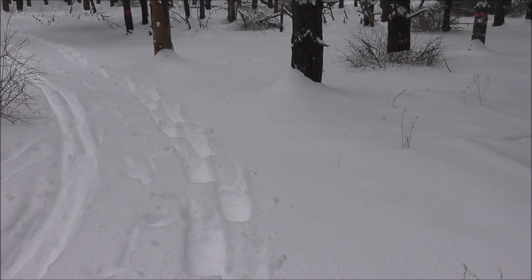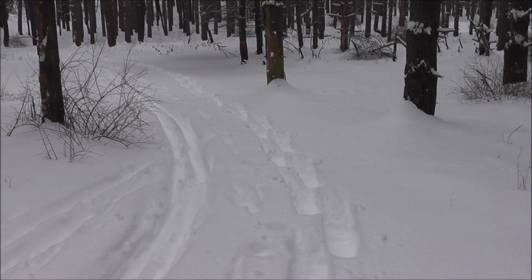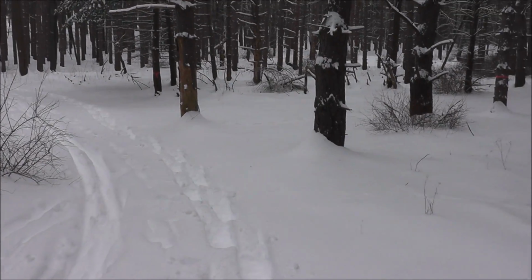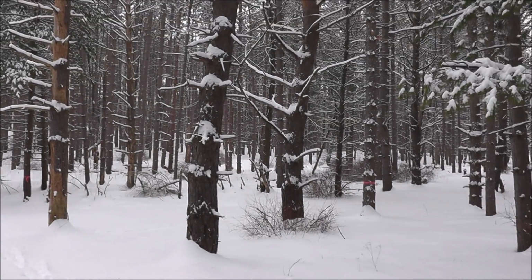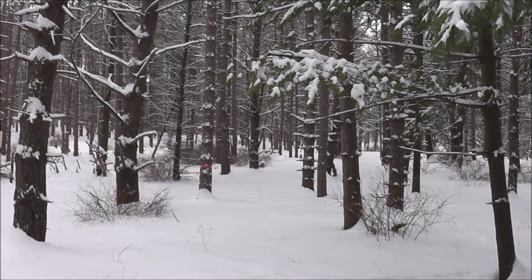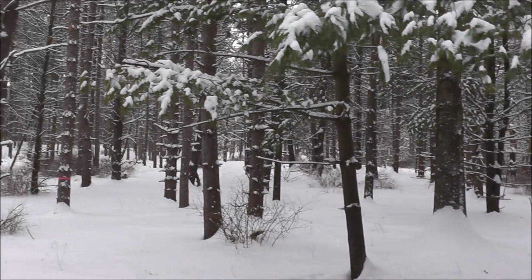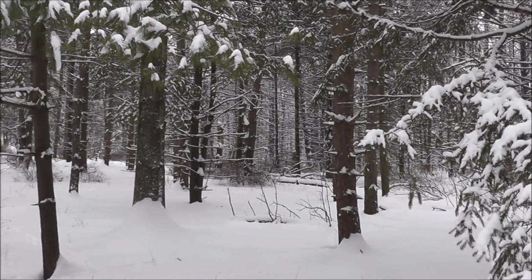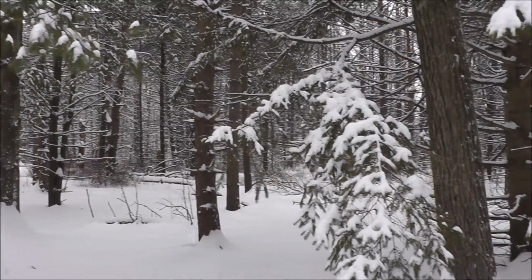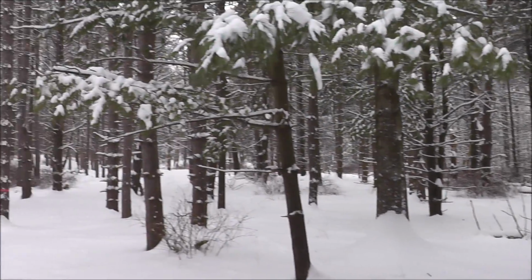Well, I happened to come upon some snowshoe tracks from maybe earlier in the day, and I decided to give them a follow, see where they're heading off to. But no matter where they go, as you can see in this view here, it's a win-win situation. It's just absolutely beautiful. Getting a little lake effect snow here this afternoon, but that just adds to the spectacular beauty that you take in as you go out through these woods.